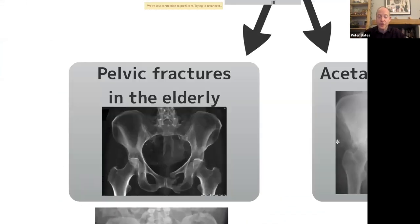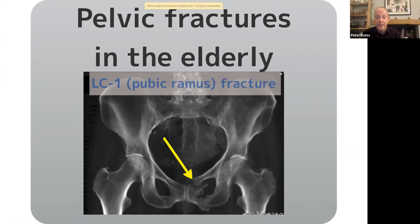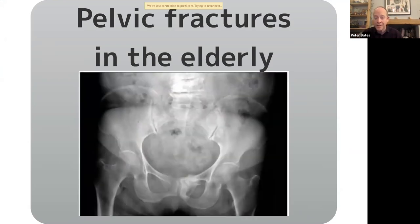You can get pelvic fractures. I'll whistle through this. You can get pelvic fractures in the elderly, so-called pubic ramus fractures. And you can see there's a pubic ramus down there. This was just sustained from a fall from standing height. The thing about a so-called lateral compression type 1 is they tend to be falls from standing height, older patients, more common in females, and they are painful. But they're stable injuries, and they do tend to heal.